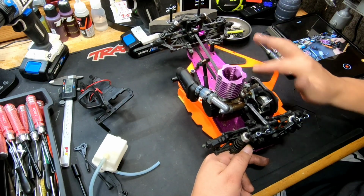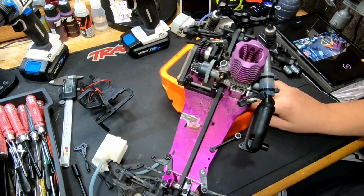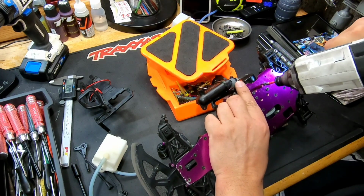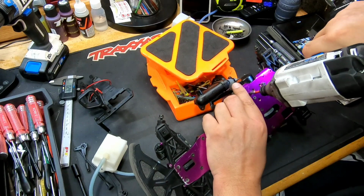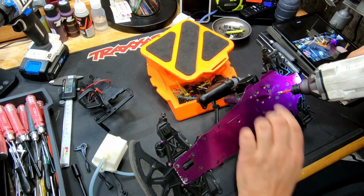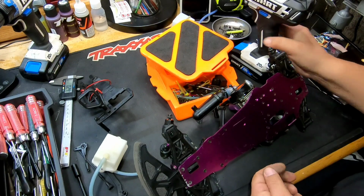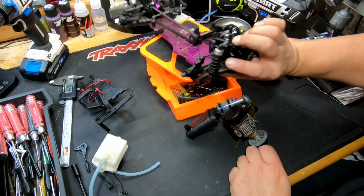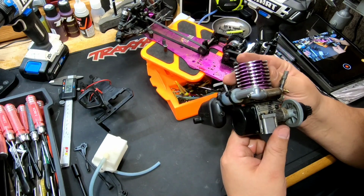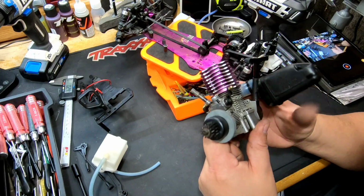There's no roll. I don't like that. I hate that. So anywho, let's get the heart out of here so we can move on. There we go, guys. One itty bitty HPI. Yes, sirree, Bob.